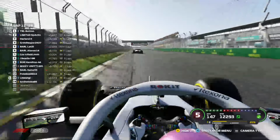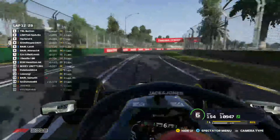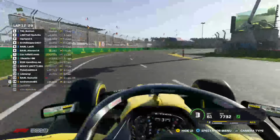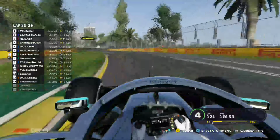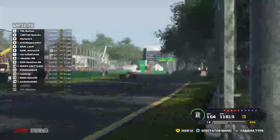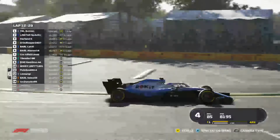Will Polo God get in? As he drops to 13th then. And Smoke has lost the back end then, can't get through that. In the battle is Beadle, Hamilton, and Luangi and Polo God.